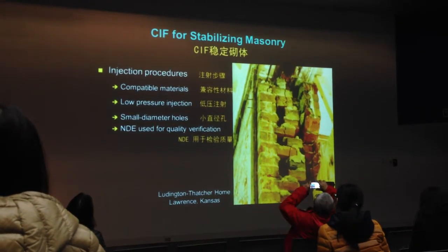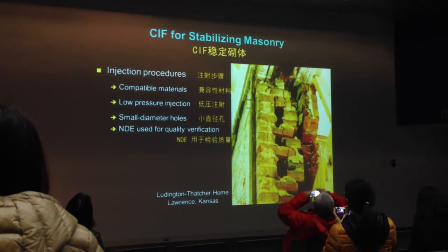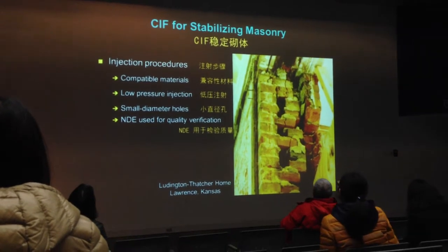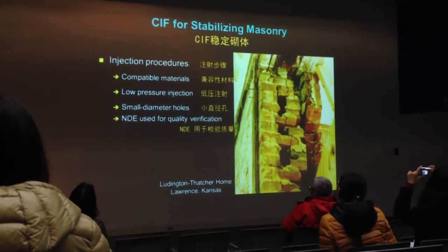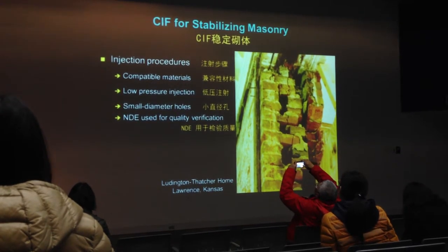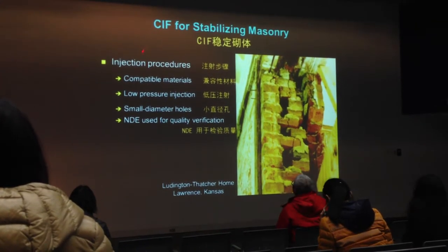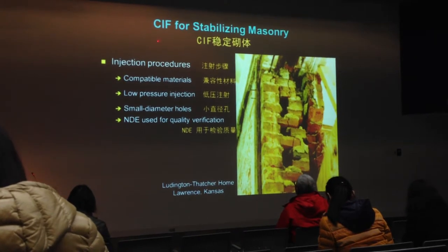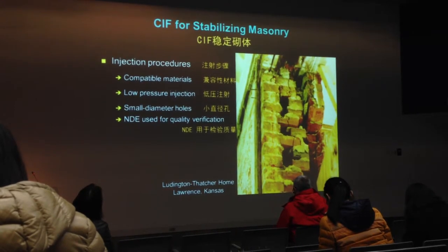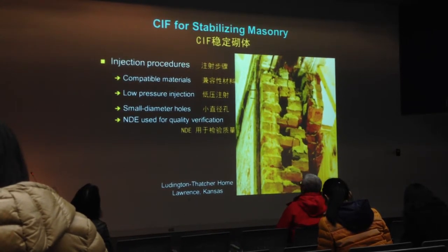Okay, so those are evaluation techniques. Now we get to some repair technologies. We first got our start almost 25 years ago looking at injection techniques for strengthening and stabilizing historic masonry. We use a technique and a method and materials that we call compatible injected fill, or CIF. This is not an epoxy material. It is typically a cement-based or a lime-based material and is engineered to be compatible to the host structure, be very similar to the mortar and the old historic bricks.